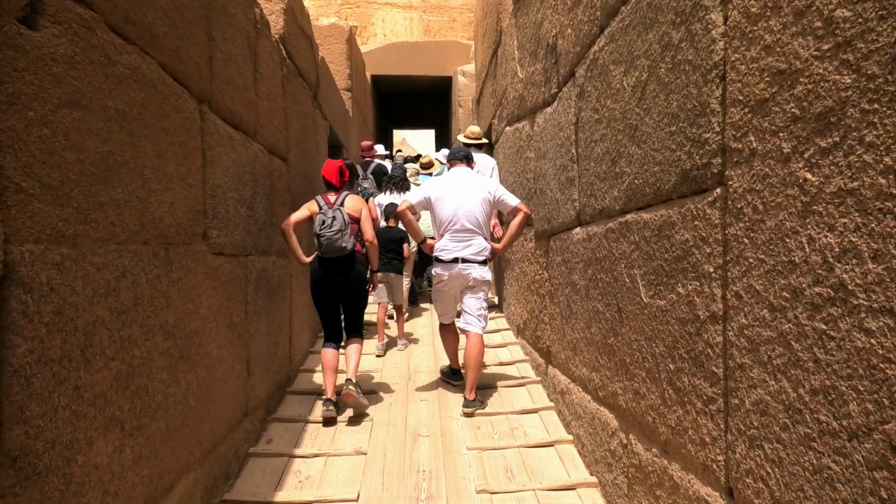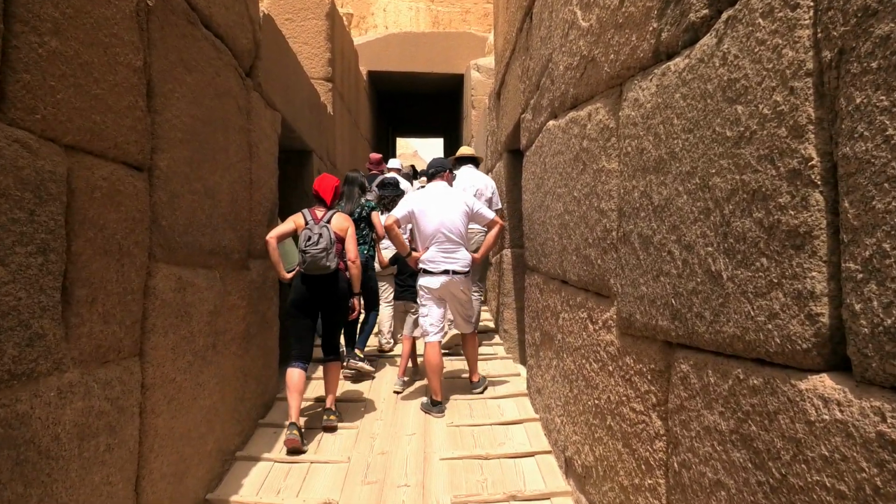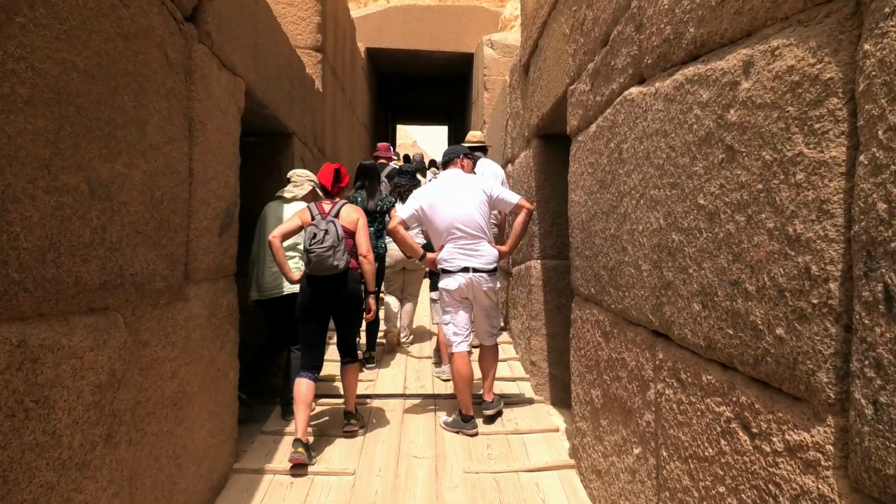Just sailing this way towards the Sphinx. Hopefully just through this archway straight ahead.